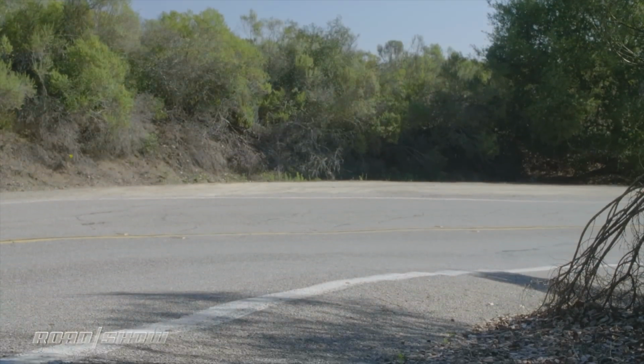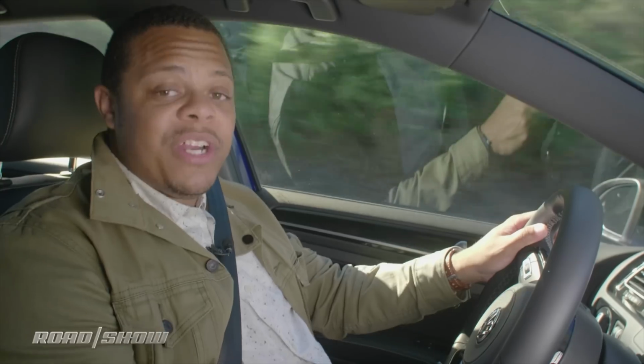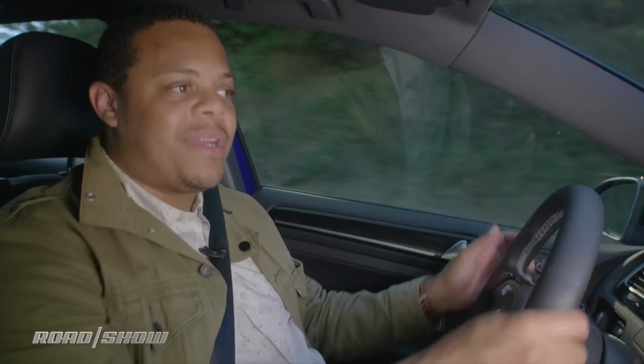Now, this Golf R features a 6-speed manual transmission, but you can also have it with a 6-speed dual-clutch automatic. Now, the automatic's definitely the fastest way to 60, with launch control getting you there in under 5 seconds, but I think the manual's definitely going to be the most fun way to get down a road, and that's what we're going to stick with today.